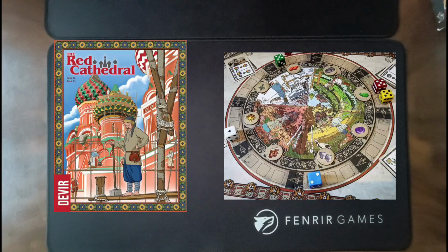We also played a 2-player game of the Red Cathedral. So I actually used to have this one in my collection, but I actually ended up moving it on to a friend of mine, and we played this copy. And another game, we played it in around 50 minutes, and it's a relatively involved game.